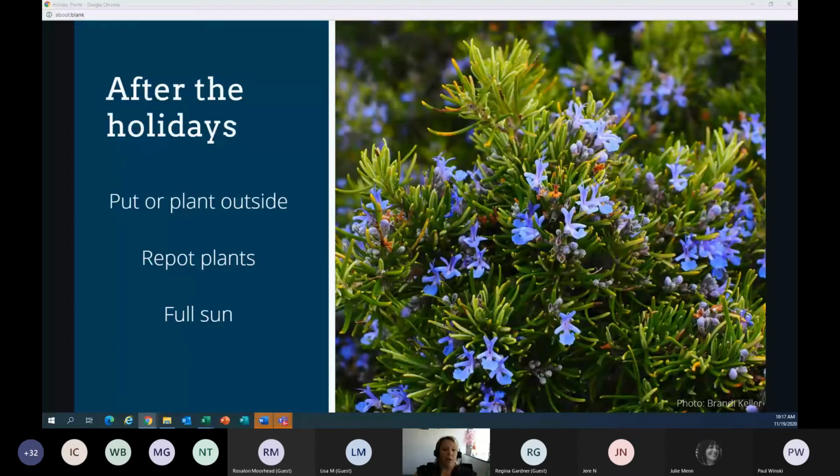After the holidays, I think it should just go outside. It's really not unless you have really bright conditions or a special space for plants. I think it's just best to take it outside. They just don't do as well indoors. And the other thing is that when you buy them, they're usually really pot bound.